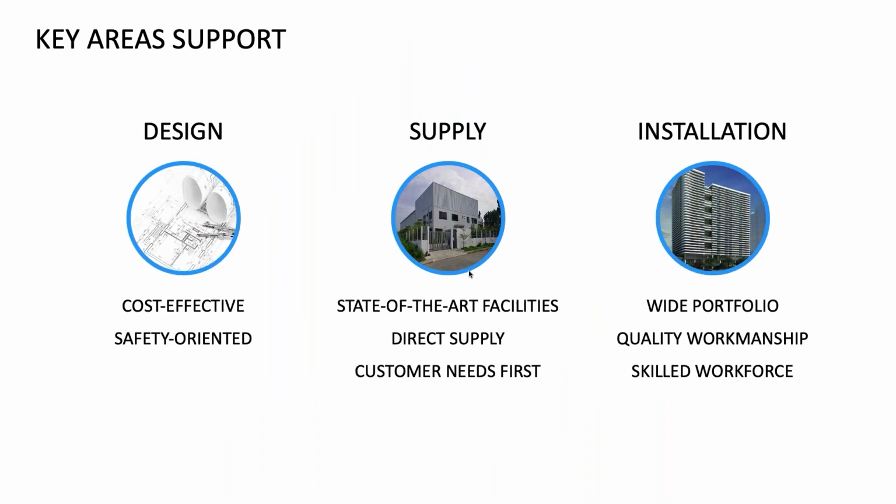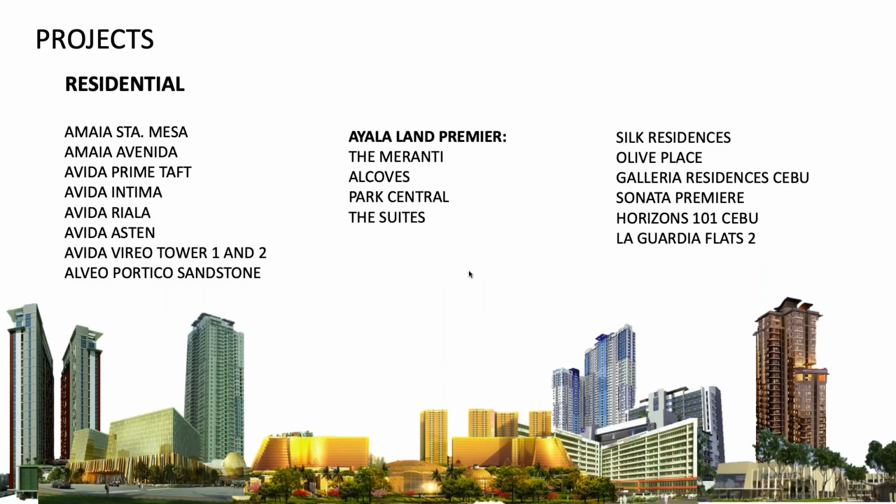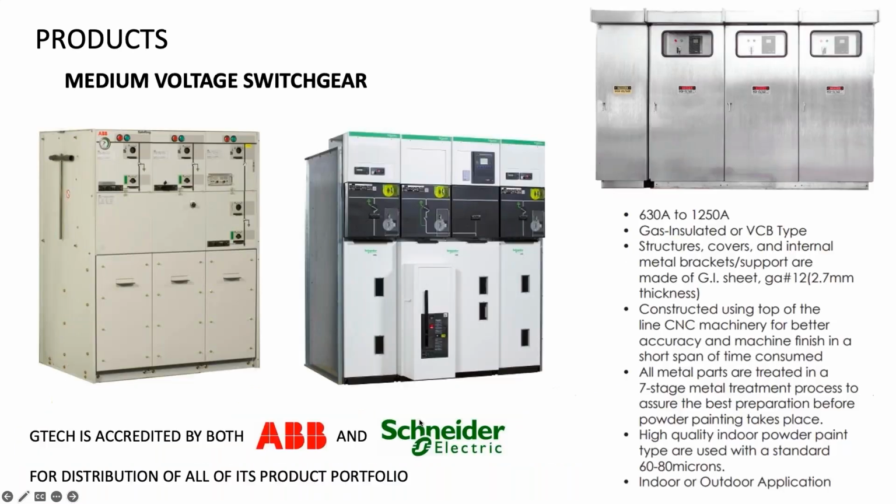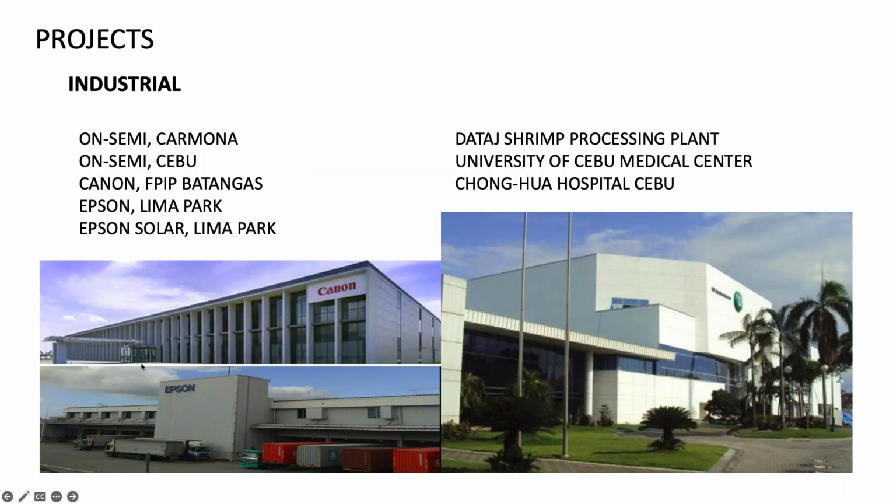We support the design, supply, and installation, mainly for residential and commercial projects. GigaTech is mainly engaged in mechanical, electrical, and plumbing works and firefighting. Our major clients are Ayala Group of Companies, Arthaland, which is also part of the Green Building Council, Megaworld, and also Mega Sardines and Epson Philippines. These are some of the industrial projects that we have completed or were a part of.